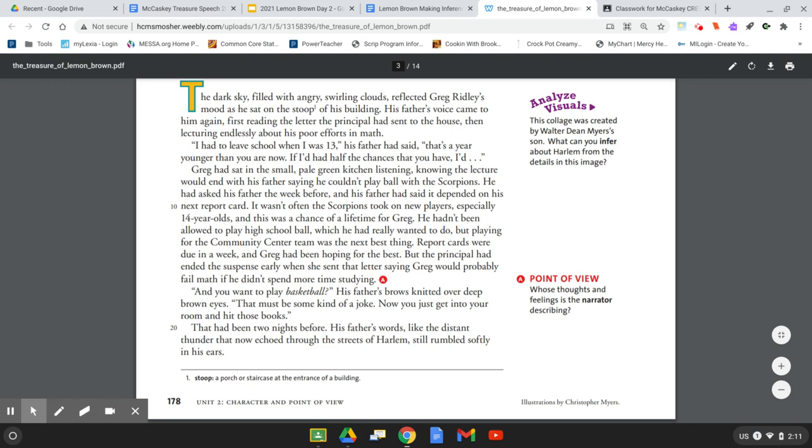And you want to play basketball? His father's brows knitted over deep brown eyes. That must be some kind of a joke. Now, you just get into your room and hit those books. That had been 2 nights before. His father's words, like the distant thunder that now echoed through the streets of Harlem, still rumbled softly in his ears.